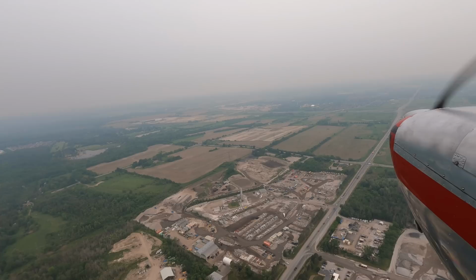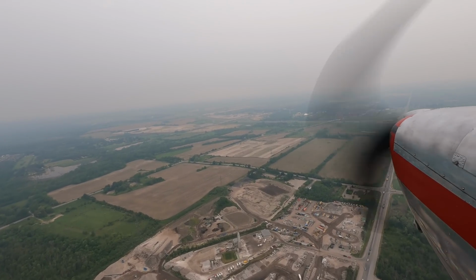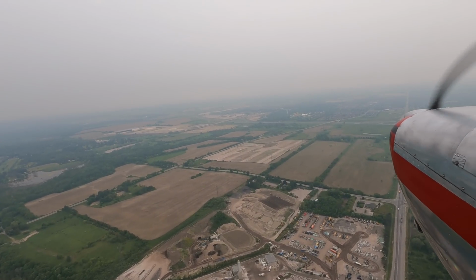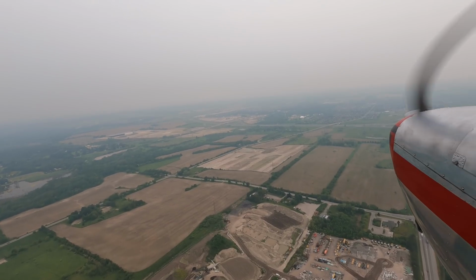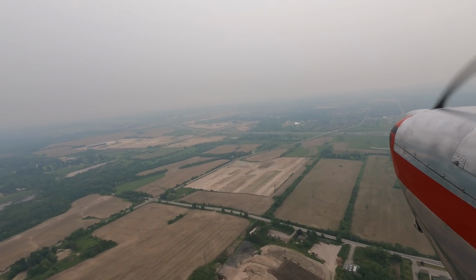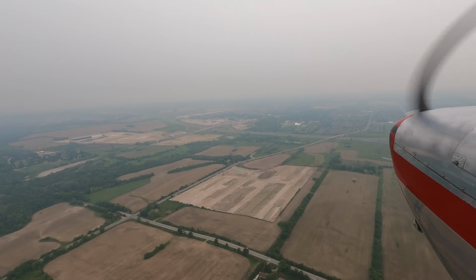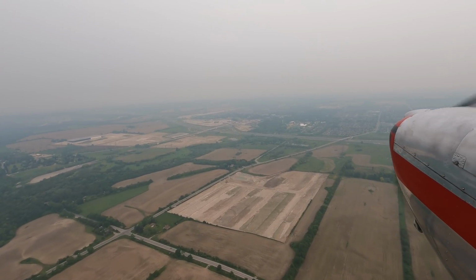Okay, so the haze is really bad. With this level of haze, I'm really hoping that Toronto gives me flight following. I had filed for 4,500, and I may stick to 3,500 because you can smell the smoke in the air.